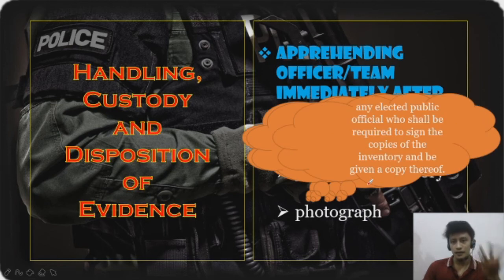Okay, and any elected public official who shall be required to sign the copies of the inventory and be given a copy thereof. So, what is the purpose of that? That is to maintain the integrity of those confiscated evidences. And that is also one way to show that if you really followed it, there is no violation in the conduct of the arrest, or that the operation you conducted was legitimate.